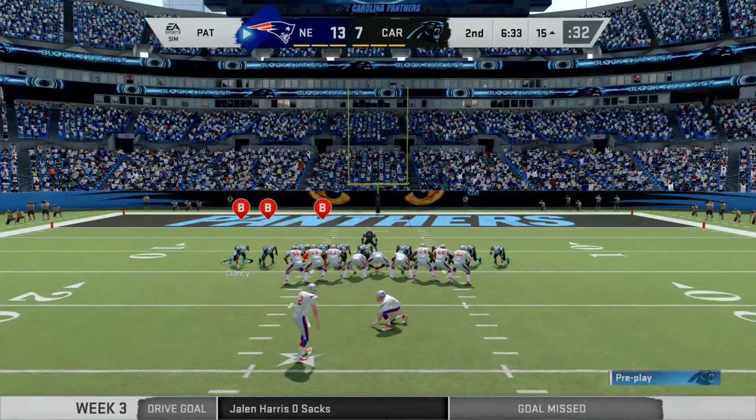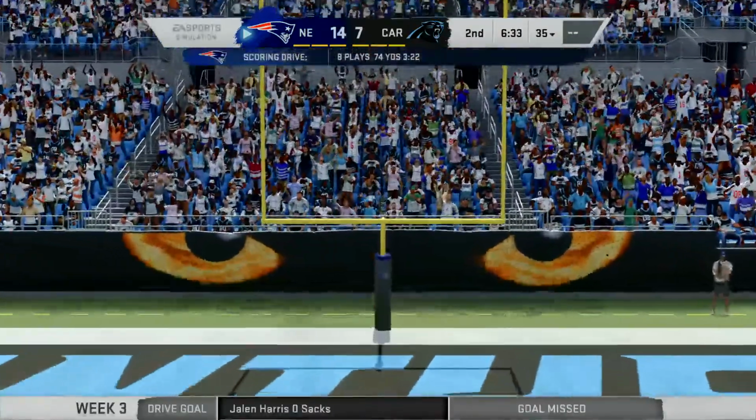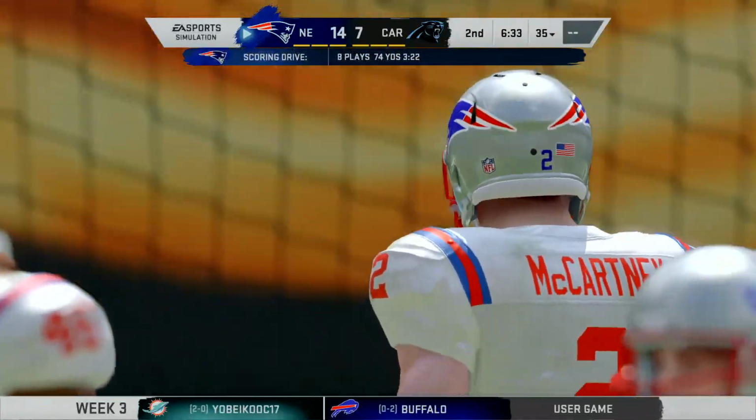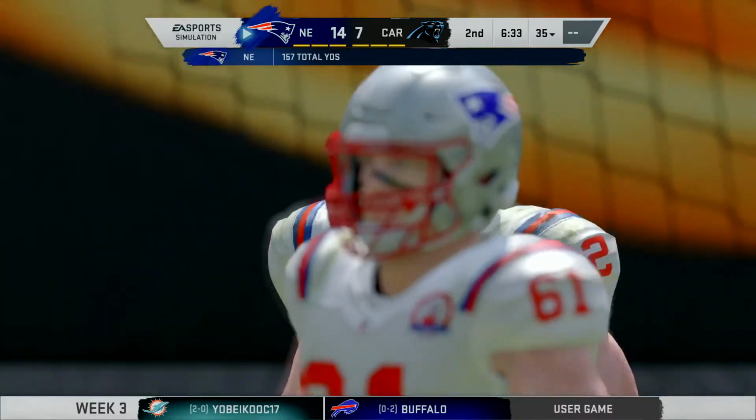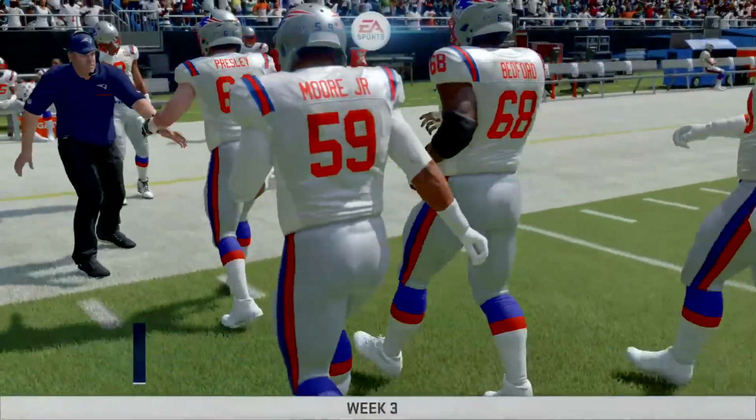That's one of those long drives where not only do you score, but you really tire out the defense, too. That's a great point because now they've been on the field for a long time. Them going to the bench, trying to make adjustments, trying to figure things out, but they'll do so fatigued.